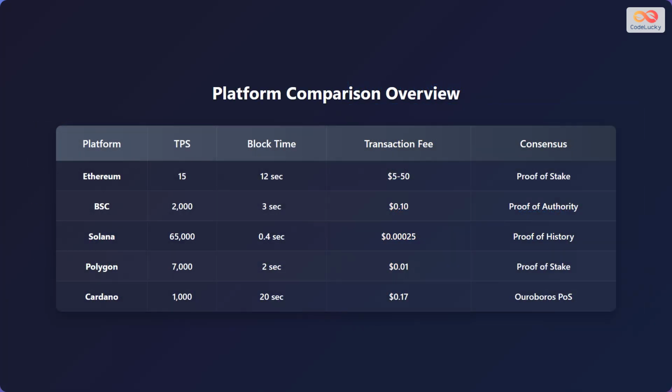Here is an overview comparing the platforms. Ethereum has 15 transactions per second, a block time of 12 seconds, transaction fees between $5 to $50, and uses proof of stake. Binance Smart Chain has 2,000 transactions per second, a block time of 3 seconds, transaction fees around $0.10, and uses proof of authority.